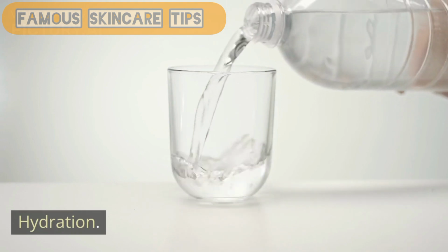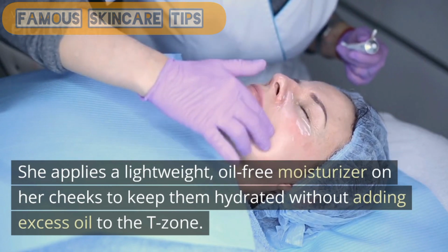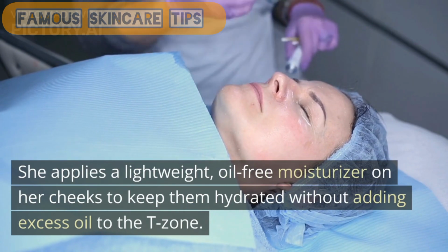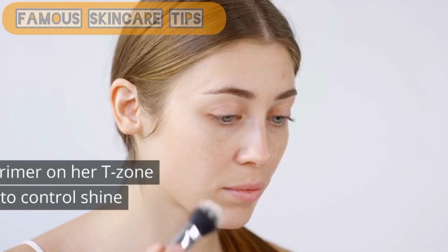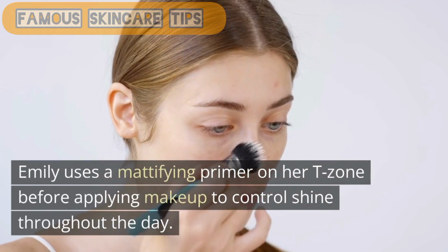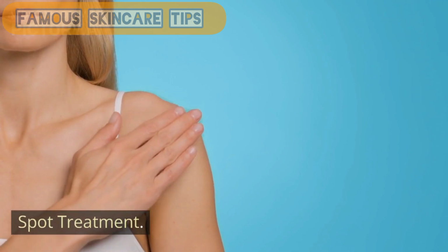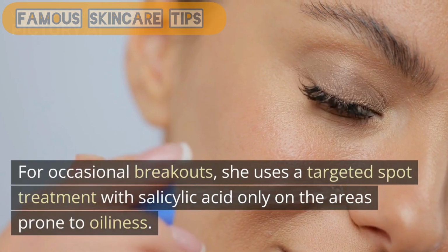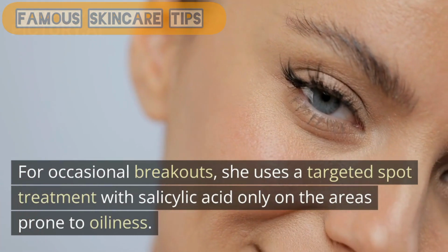Hydration: she applies a lightweight oil-free moisturizer on her cheeks to keep them hydrated without adding excess oil to the T-zone. Matte primer: Emily uses a mattifying primer on her T-zone before applying makeup to control shine throughout the day. Spot treatment: for occasional breakouts, she uses a targeted spot treatment with salicylic acid only on the areas prone to oiliness.